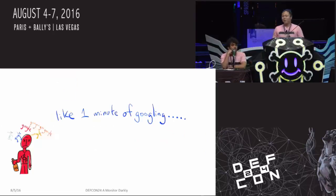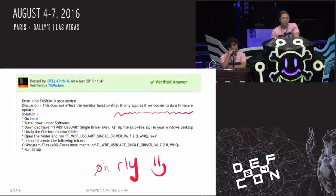A minute of Googling later, we found this really useful Dell forum response by Chris. Somebody asked, hey, I don't have a driver for this TUSB3410 boot device. What is it for? Is it a problem? And Chris from Dell says, don't worry about it. That driver is only there for firmware updates, which we'll probably never do. But if you want the driver, here it is. And I looked at that and said, how interesting.